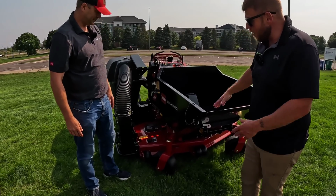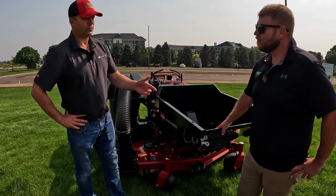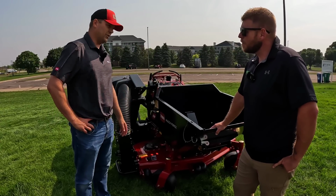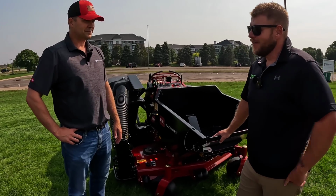I think if you have a Toro Multi-Force already, definitely check those out. Yeah, and it'll fit on the grass units too. It doesn't come standard, but it's an option, right? If you want to retrofit them onto a previous model, a Multi-Force or just a grass unit, these can fit on there.